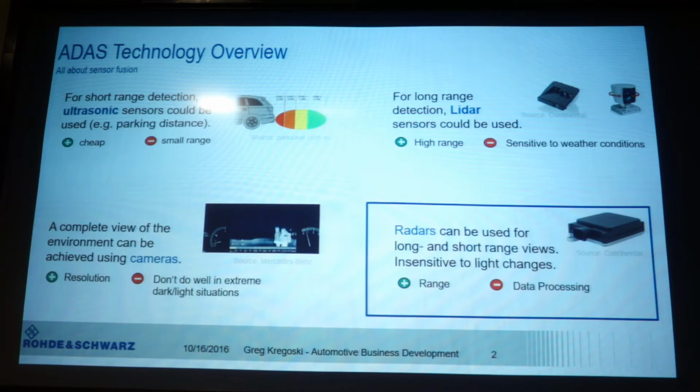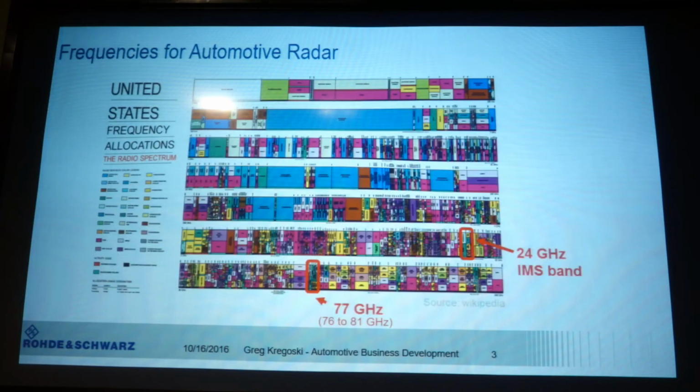But today's topic that I'm talking about is radars. And radars are good for a lot of things. Short range and long range. They can see through bad weather conditions. They can see through certain types of objects. The only negative about radars really is the fact that they take a lot of computational power to determine what the radar is actually seeing. And we'll talk more about that specifically in today's presentation.